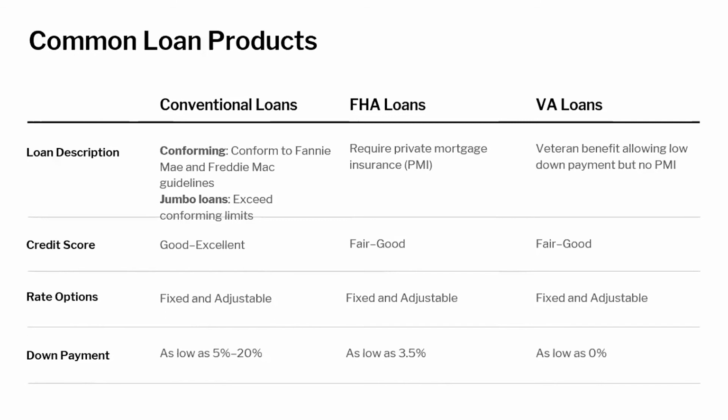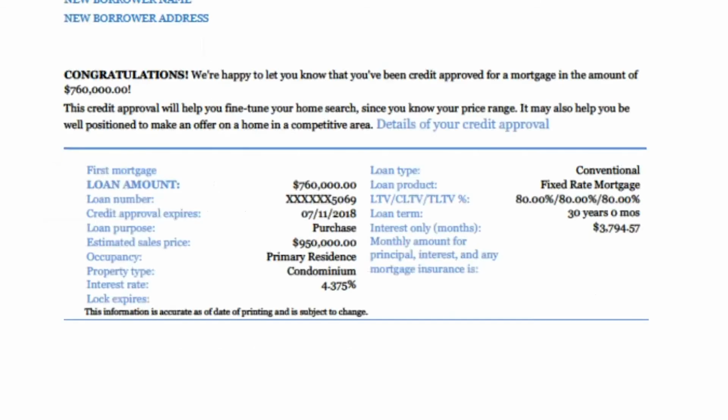So it may take a little longer to close. It may require very specific nuances when it comes to the appraisal. There are aspects of a VA loan that are quite unique, but that being said, I would certainly be eager to help get a veteran into a house because they can be competitive. Okay, so let's see here. I think I've got most of the questions answered, and we're moving right along.